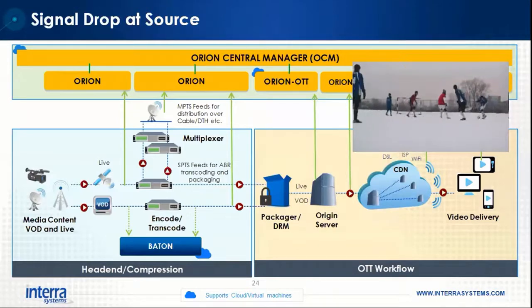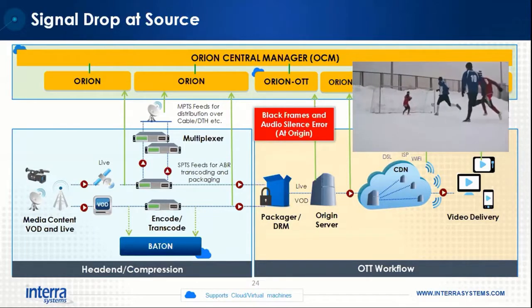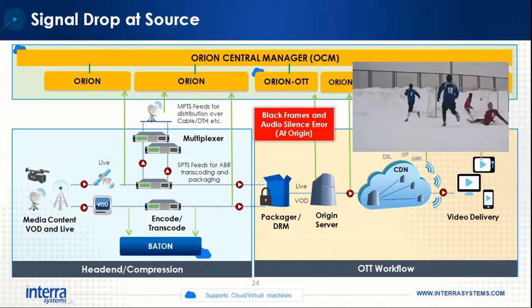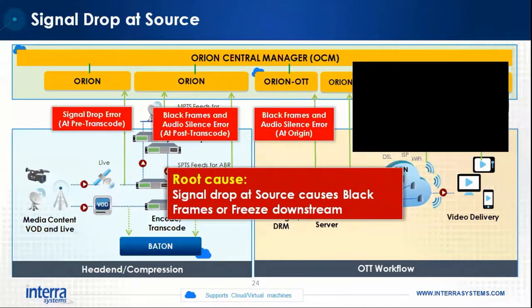Now, in that same match, we also saw frame dropouts during playback. And here we see black frames and audio silence errors at origin and also at post-transcode. However, we do not see the same issue at the source. But what we do see at the source is signal drops. Highly unlikely that you would think about packet drops causing this issue unless you look at the complete end-to-end picture, where signal drops at the source transform into black frames or freeze and audio silence downstream. Looking at these alerts in isolation may not provide very useful information. However, when seen together, it clearly does the root cause analysis for us.